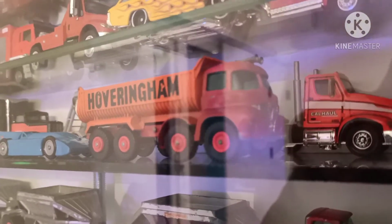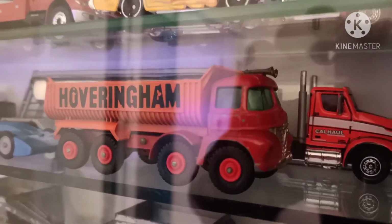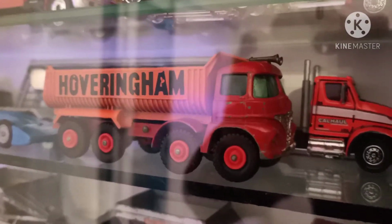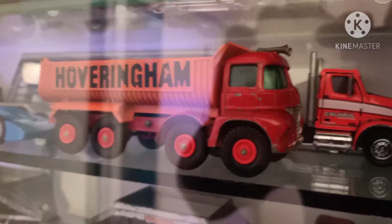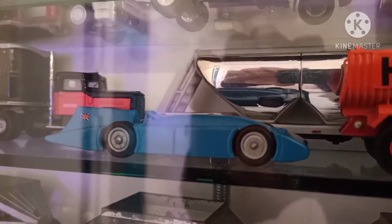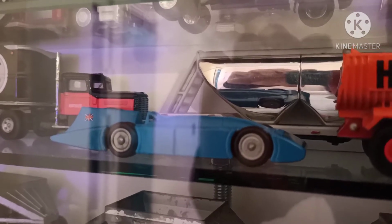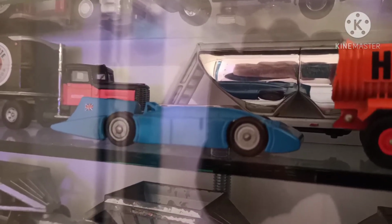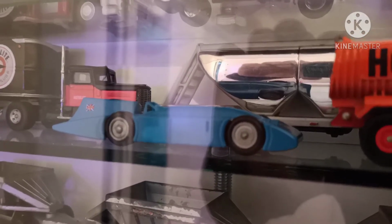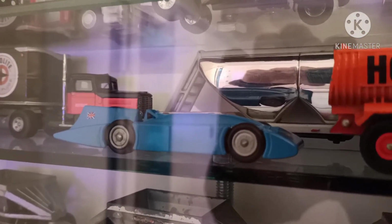We've got a Foden Kingsize Matchbox tipper. So that tipper lifts up and is on a sort of hydraulic looking system. Bluebird, this is the 1935 Bluebird land speed record vehicle. It reached 302 miles per hour on the Bonneville salt flats. They originally, I think, tested it in the UK, but they only reached 220 miles an hour. They couldn't find a place which was far enough, long enough, flat enough to reach the speed they wanted to.